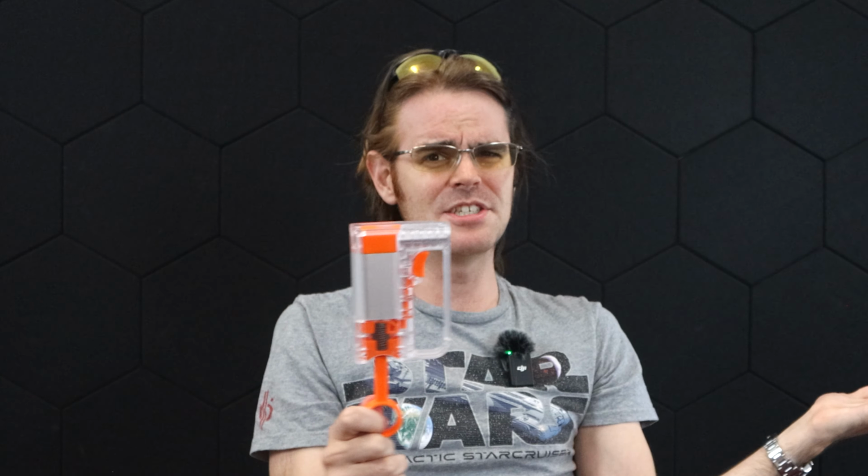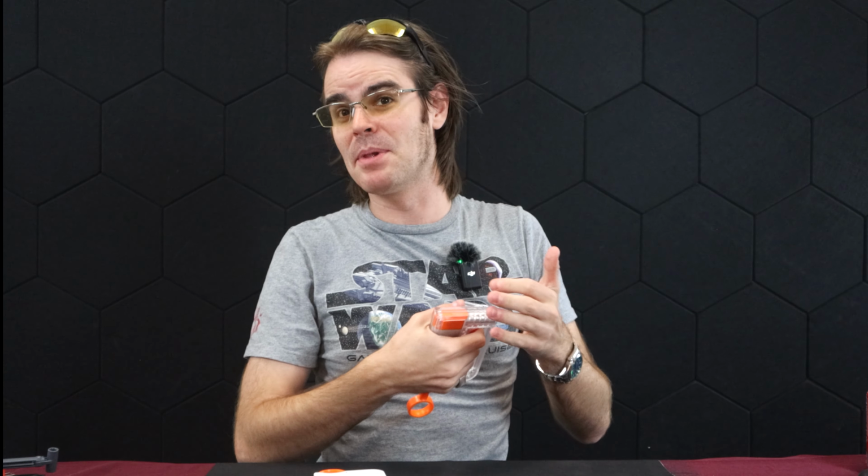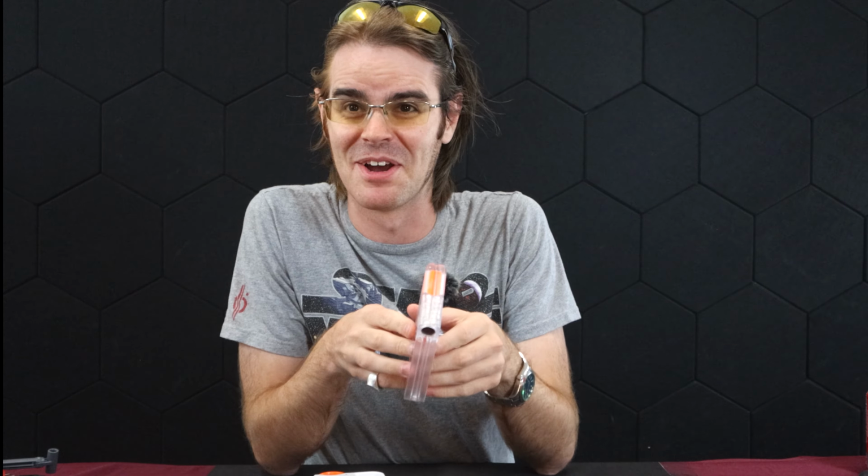Is this a violation of the Jolt patent and the reason that other companies don't make Jolts? I don't know. I'm not an attorney. I'm a blaster reviewer, but it is a particularly cool product that was legal for me to import into the United States of America. So I dig these. I've always liked the Pocket Strike.